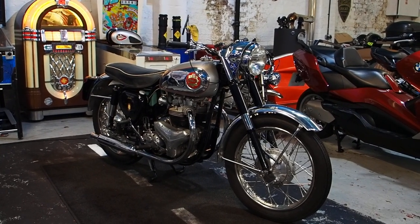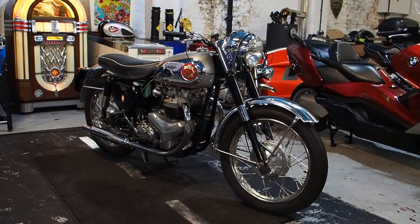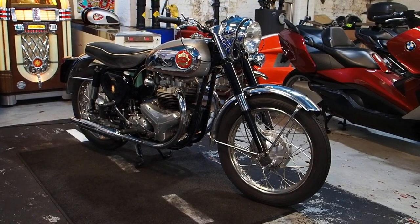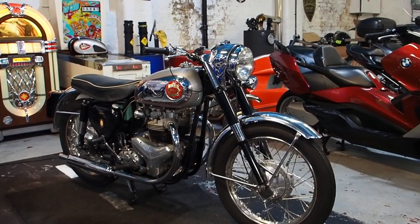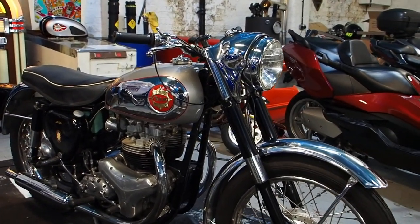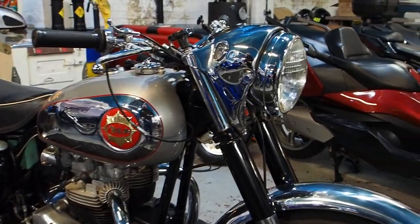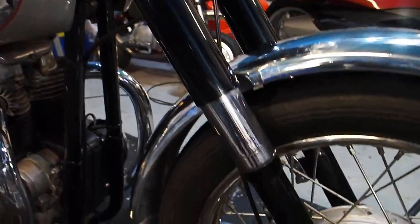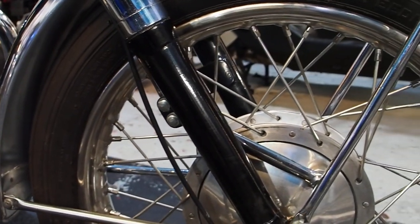Hi boys and girls, something really nice and special today, a nice BSA A7. Let's take a walk around the bike and I'll tell you something along the way. Don't know what, could be anything, eh? First off, start feasting your eyes.